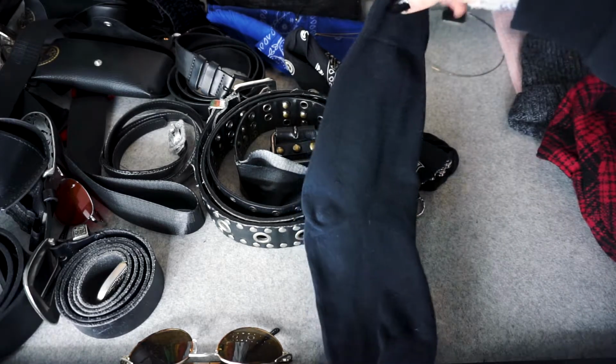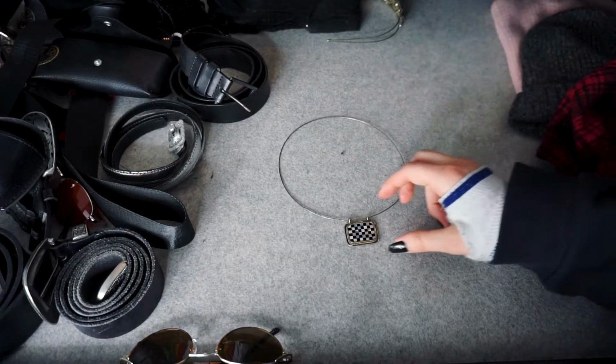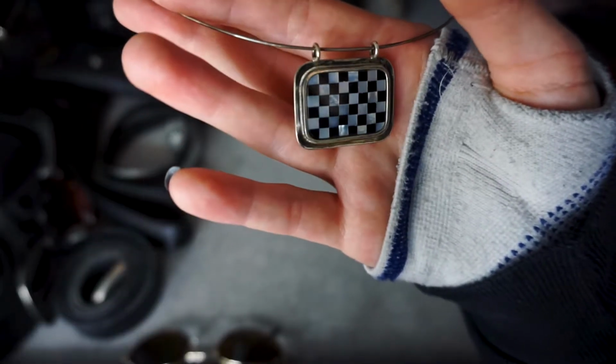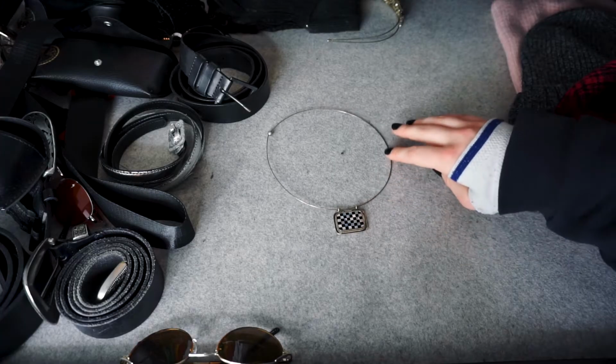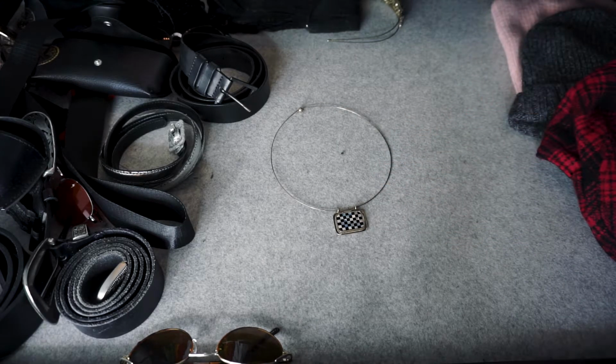I don't even know why this sock is in here. I have this super cool necklace that my grandfather made. It reminds me a lot of a chessboard, and I think it's so beautiful. However, when the wire here moves, it makes such a horrible high-pitched sound, and I'm trying to figure out how I can wear this without having the sound.